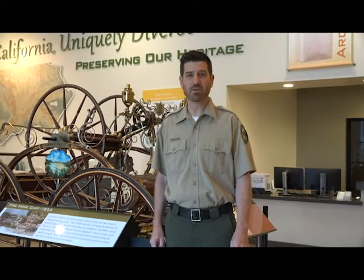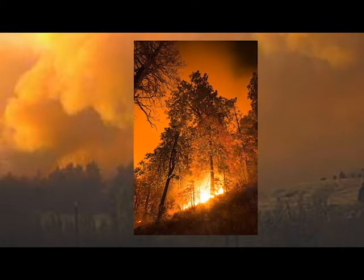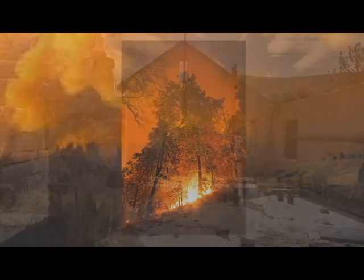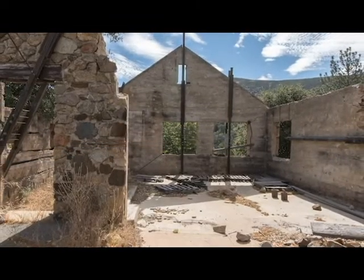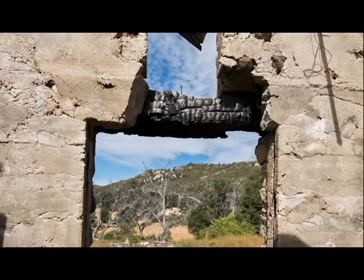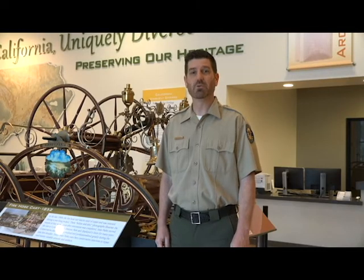In 2003, the Cedar Fire burned over 273,000 acres, destroying 2,820 buildings. Sadly, the Dyer House, with all of its contents, was one of the buildings destroyed. Park staff managed to salvage a handful of items, but the vast majority of the collection didn't survive the fire. But with hardship comes hard-learned lessons.